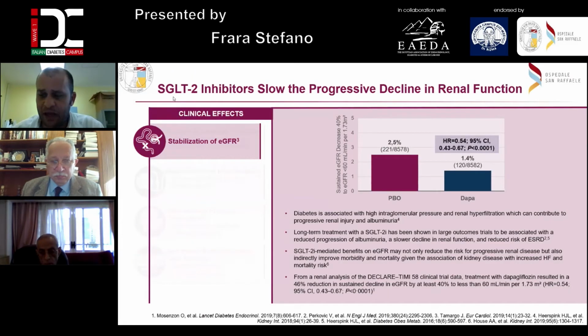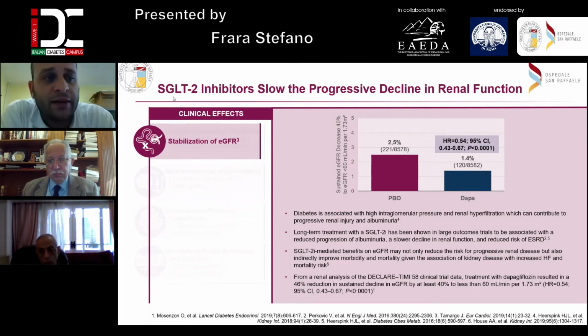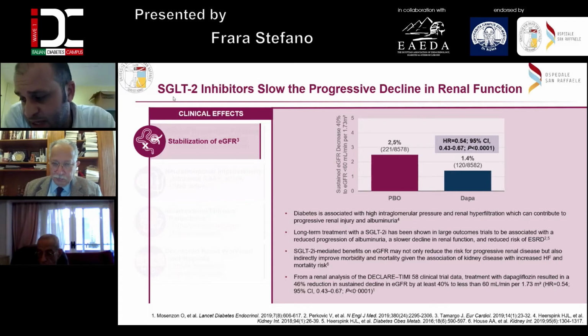At the same time, chronic kidney disease, defined as a reduction in estimated glomerular filtration rate or the presence of micro and macroalbuminuria, is a common event in patients with diabetes. And glomerular hyperfiltration in diabetes precedes the onset of microalbuminuria and decline of the renal function, of course. SGLT2 inhibitors have been associated with a substantial reduction in albuminuria and reduced the risk of progression to macroalbuminuria.